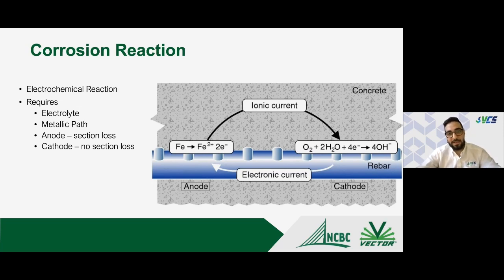And so what tends to happen is at the anode site, the anode loses an electron, which is transferred to the cathode site via the electronic path. And as the anode site loses electrons, that's where we tend to see cross-sectional loss and rust formation. And the cathode, you don't really see that. And so that's really the main key takeaway here, is that at the anode site, you have the cross-sectional loss and the creation of rust formations.